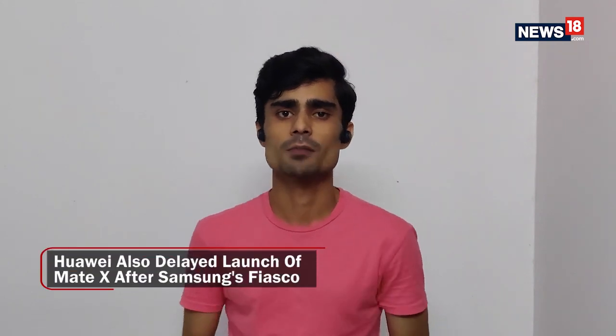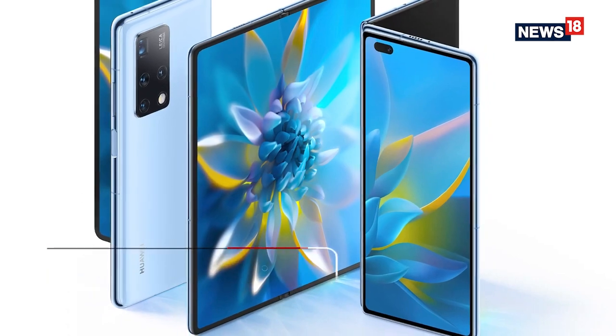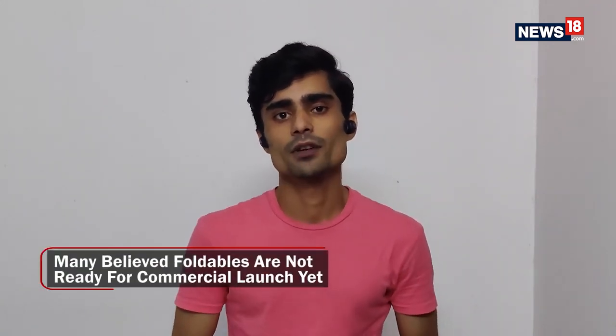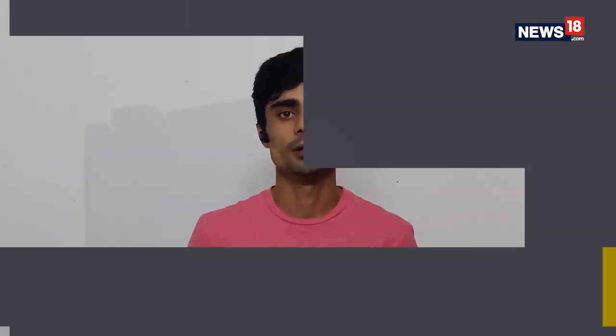This led Samsung to delay the launch of the Galaxy Fold, saying that it needs to work on the smartphone's durability. Huawei also delayed the launch of its Mate X foldable smartphone, saying that it's taking a cautious approach after the debacle with Samsung's first Galaxy Fold review units. Now, this led a lot of experts and critics to believe that the foldable smartphone technology is not yet good enough to be given into the hands of the end customer.